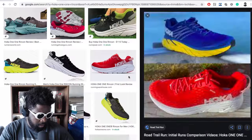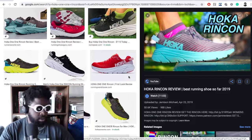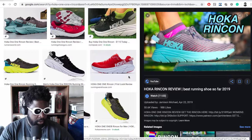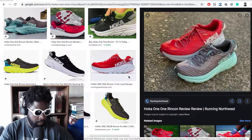Got a UK 10.5 coming in, so I need that extra bit of room just in case, because usually I go for a UK 10, but I take out the insole so I can wear them as close to the ground as possible. But with these being so thick, there's no real point in doing that, so that should be arriving very, very soon.